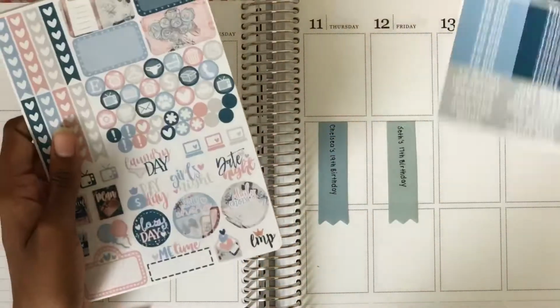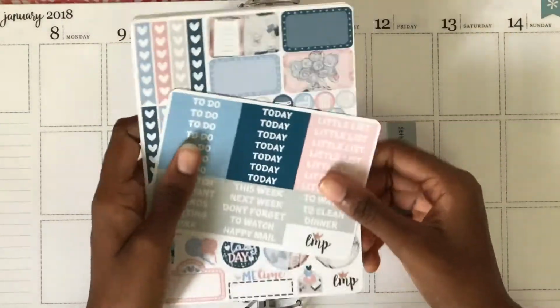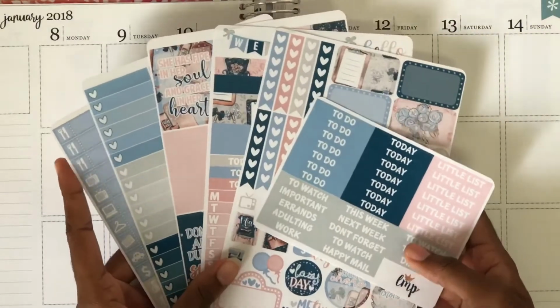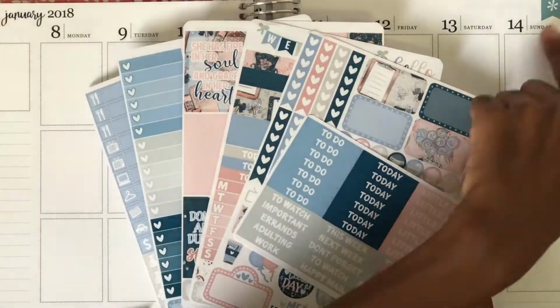So I plan to use this kit because I go back to school on the 9th of January, so I thought this would be the perfect back to school kit. Yeah, I thought it was really nice, and it matches the blue of the Erin Condren.